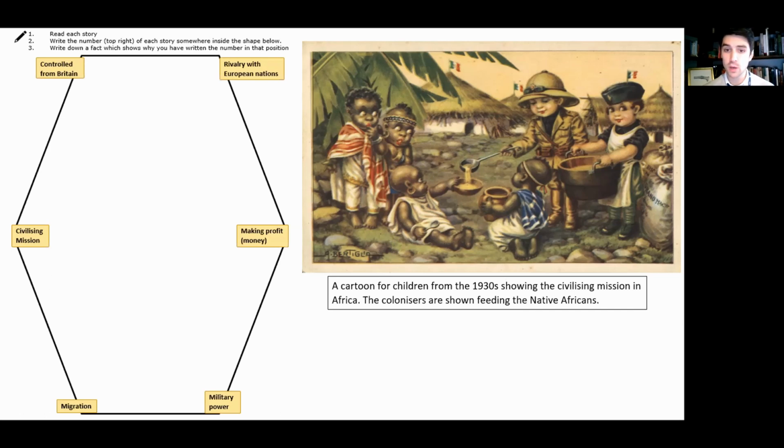You can see on the board a cartoon for children from the 1930s showing the civilizing mission in Africa, or as they thought it was. The colonizers, that means the European people, in this case Italian, taking over the African kingdom, are shown feeding native Africans. Just look at this picture for a second and think about which of those 6 things that we've discussed it might link to.